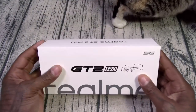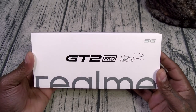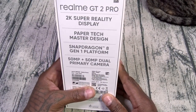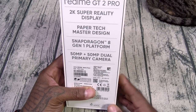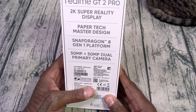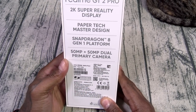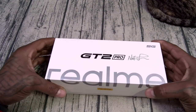Okay, here we go. Nice clean white box. Y'all know I like that. Giggity. Realme GT2 Pro. Okay, let's see. A little drop test. You got a 2K Super Reality display, PaperTech Master Design, Snapdragon 8 Gen 1 platform, 50 megapixel dual primary cameras. Now, even the box has that paper feel to it. You're going to like this one.